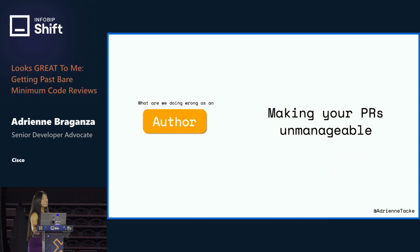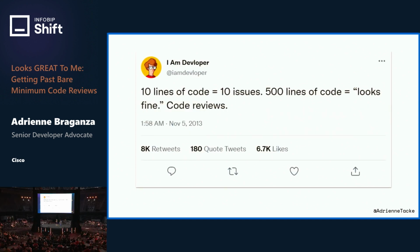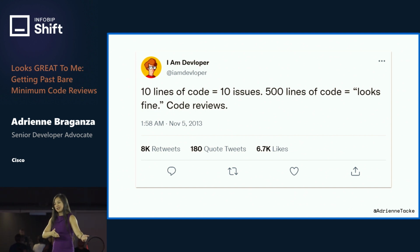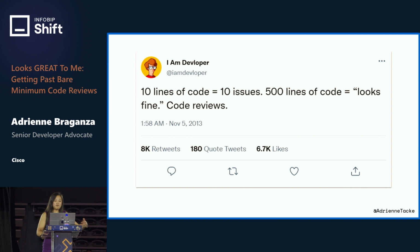And as authors, we make our PRs very unmanageable. So we alluded to this. Who's seen this tweet? Yeah? It's true. This is the reason why, from the reviewer's perspective, we skim reviews, because the pull request that we receive is unmanageable. There's no way we're going to review a pull request that's 500 lines of code. So this is something that we need to be mindful of.